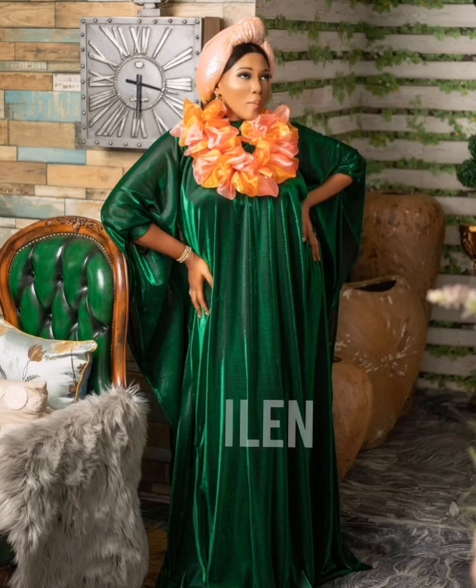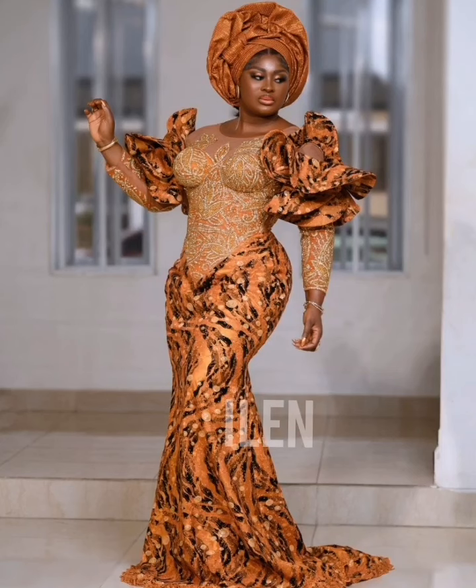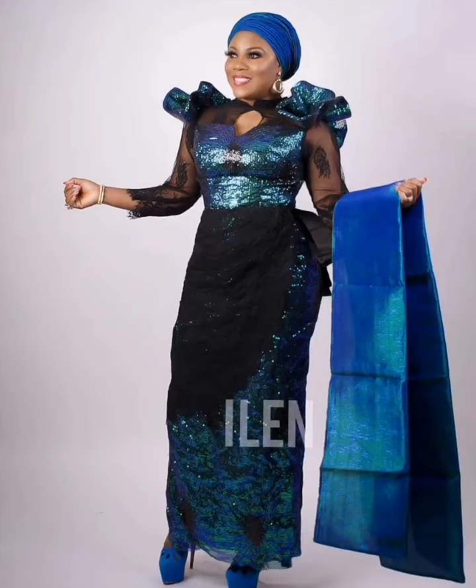You're going to be seeing a lot of Ankara skirt and blouse, iro and buba, kaftan, bubu, Asoebi styles, lace styles, long gowns and short gowns. They are all unique and classic styles that will give you the beautiful look you deserve, and they fit all shapes and sizes.